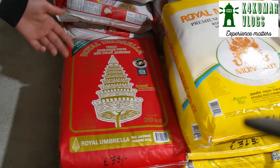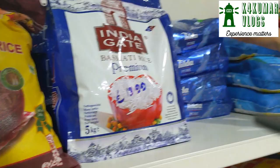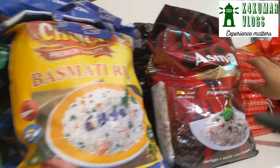Then here we got all the basmati rice. This is all 5 kg. This is brown basmati rice. Chef Choice, India Gate. We got Tilda here. We got Ruchi rice, this is Sona Masuri though, 5 kg. Then Golden Stella Basmati from Chef Choice. Then also we have here Kitchen Queen, Chef Choice, Ashwill. And then we got Agash Basmati over here, it's 10 kg.